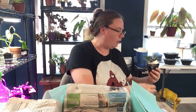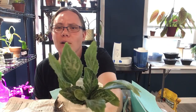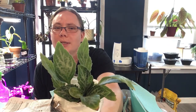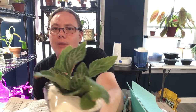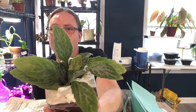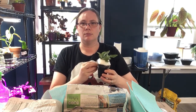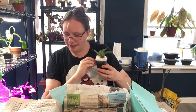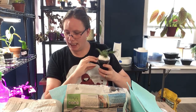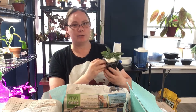There it is. All of these have such gorgeous silver on them, but this one, as you can see, the leaves are a completely different shape. They're more pointed. They still have that silver, but they're just elongated. They're different looking leaves. So this is Primulina Sinensis Angustifolia. Yeah, no, that's how I pronounce that for sure.